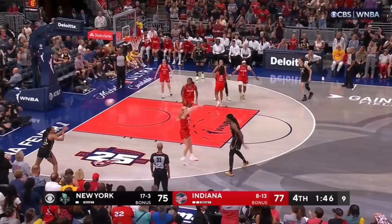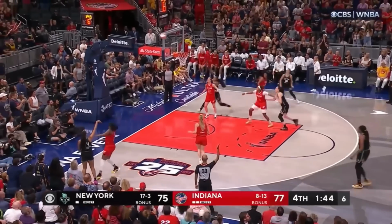It was terrible, right? It doesn't matter how much offensive talent you have. You can have Aliyah Smith, Aaliyah Boston, Kelsey Mitchell, Caitlin Clark. You can have all the offense in the world, but you cannot put that offense to good use if you're not going to play good defense. This was a terrible defensive play. The Indiana Fever got lucky that she missed that 3-point shot in the corner. But off the rebound, pushing the pace, good things happen.